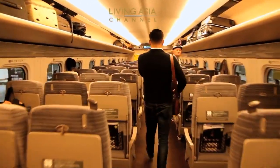First time on a bullet train, and so far it's been a good ride. Very comfortable, very spacious, and what's nice is, even though the bullet train is known to go really fast, you don't notice the speed.